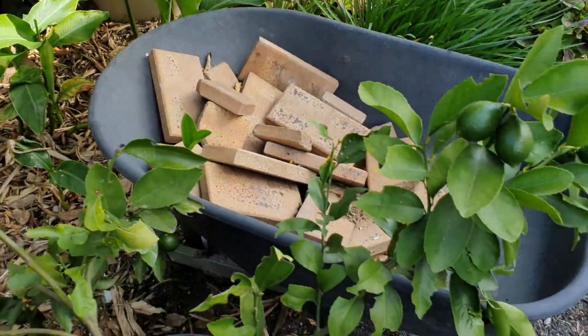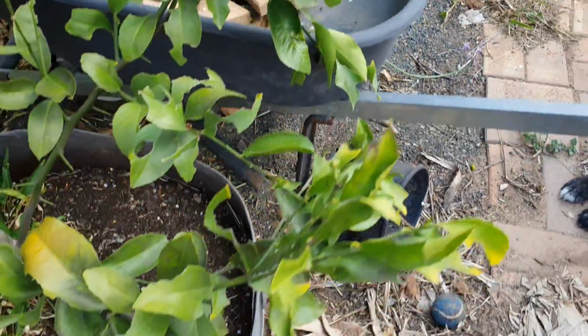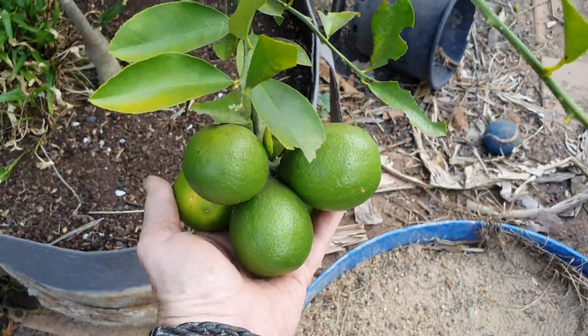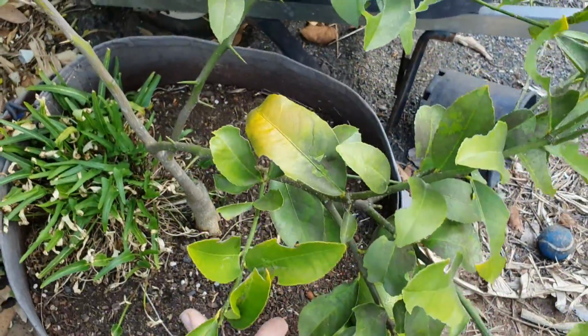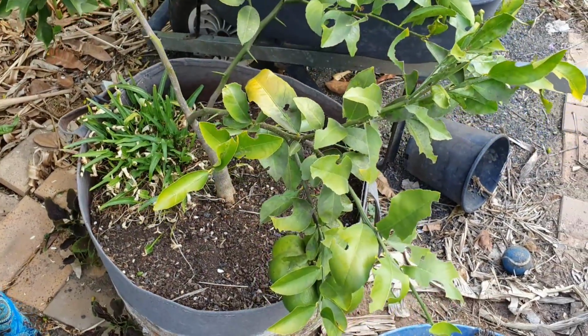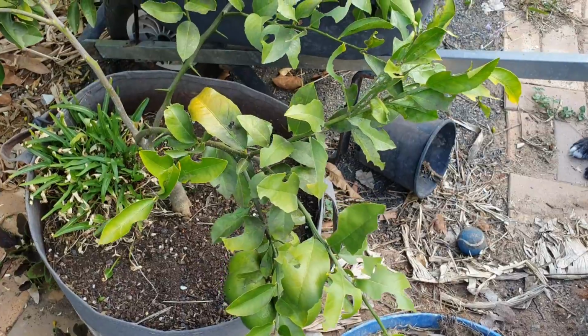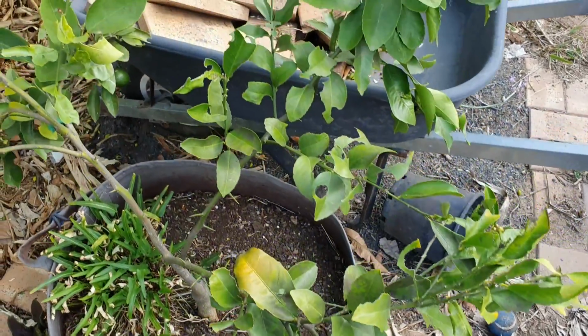And just down here to show you, we have the little dwarf lemon. This is called a Lots of Lemons. We've got some more fruit coming on there. We've got a nice cluster of 6 down the bottom that are starting to ripen up. Grasshopper attack. Yeah, and grasshopper attack. We won't let this lady fruit again. After we get this lot of fruit off, we'll give her a bit of a rejuvenation spell, and then yeah, we'll let her go to flower again.